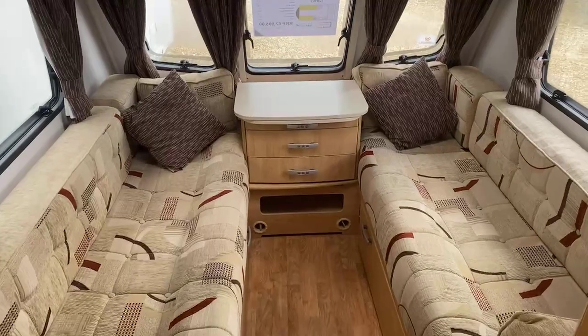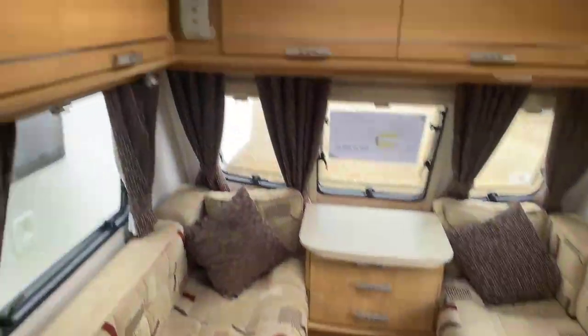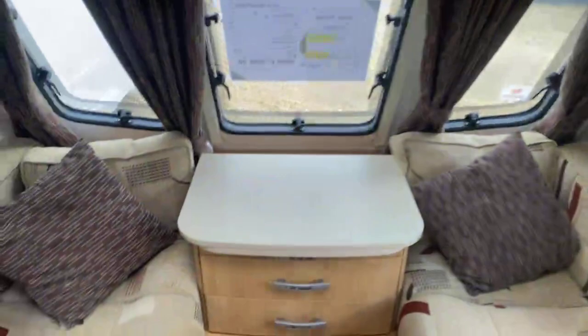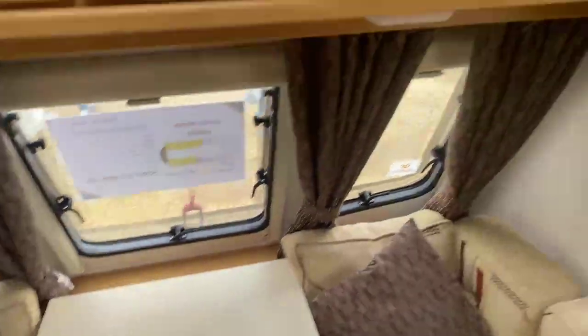Two large long front couches which convert into a double bed or can be slept on as singles. An ample amount of storage dotted throughout the caravan that you see here. Front chest area with short pull-out table and storage drawers located just there.